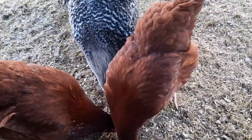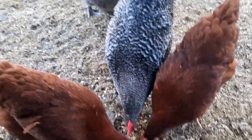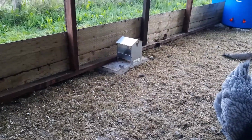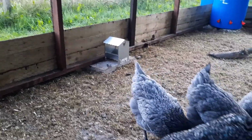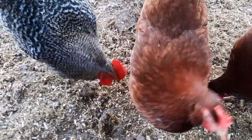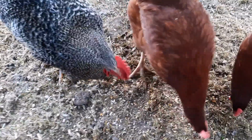You'd think they'd never been fed. They've got a full feeder in the coop, and that little metal feeder over there, I can see it's still got seed in. That's a bit of a mix of corn and layers pellets. But looking at them here, you'd think they'd never been fed. Crazy. You crazy birds.